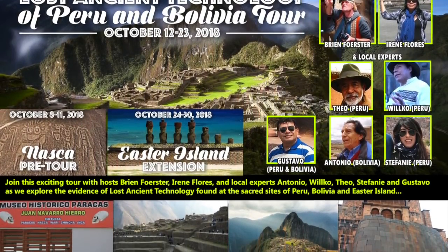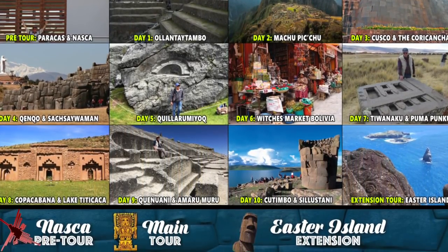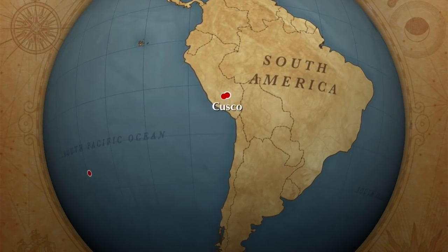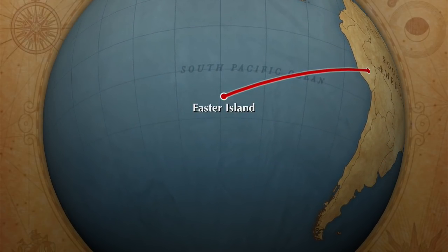Join us in October 2018 for a spectacular tour of Peru, Bolivia, and Easter Island. That's right, we'll be exploring megalithic sites in Peru, Bolivia, and Easter Island.